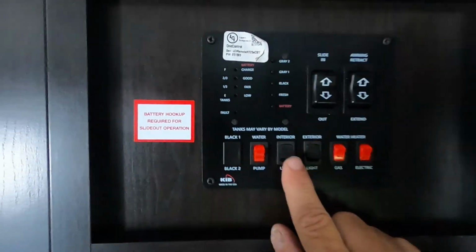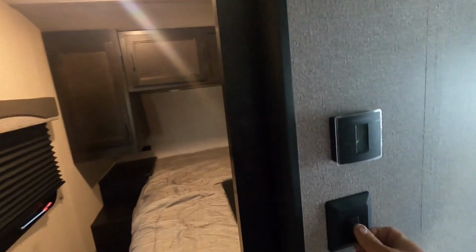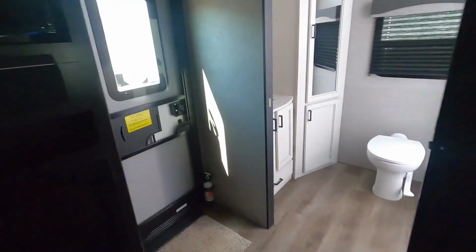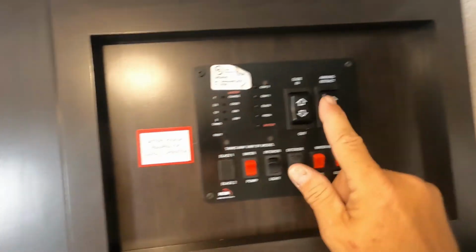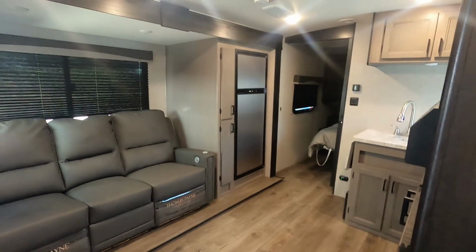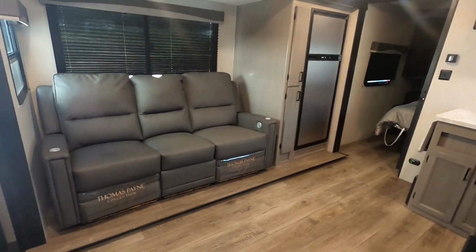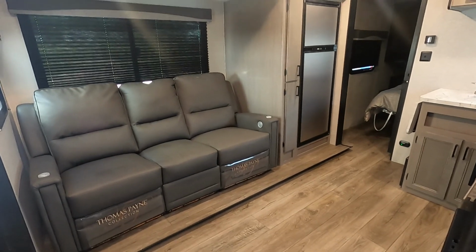I like to come up here and shut off my interior lighting. Then I can look around and see any other lighting that I may have left on. Bedroom lighting turns on and off out here. All my lights are off. Then I can turn back on my interior over here at the door and hit slide in. Now with the slide, always notice that they lift up from the bottom first. That's because the slide mechanism is on the bottom.